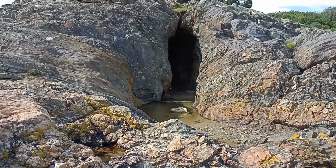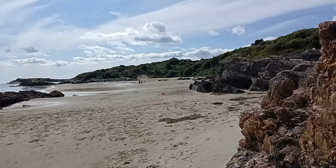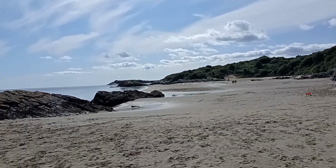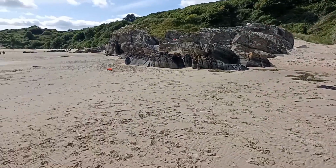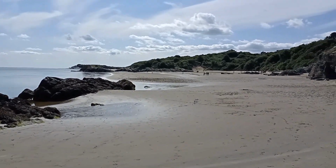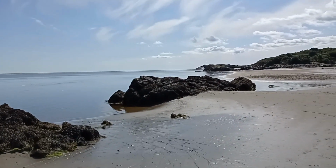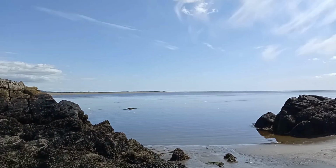Oh look, Arthur, there's a cave here. Sort of a cave. And there's a lot more space around it. I'm not sure if you can get up the cliff elsewhere, or if we need to be careful of the tide coming in. But this really is a pretty nice spot, considering it's just into school holidays. There's not too many people around, which is great.